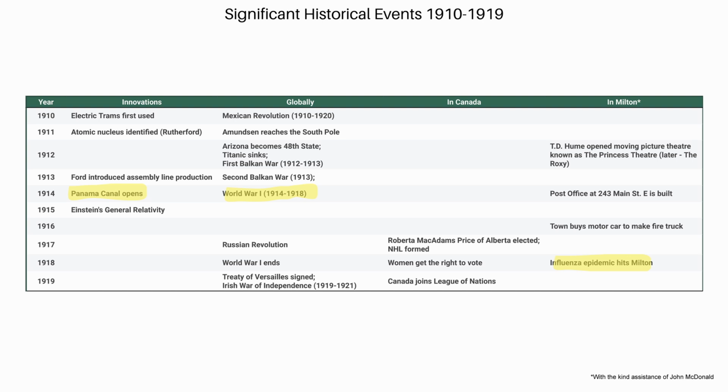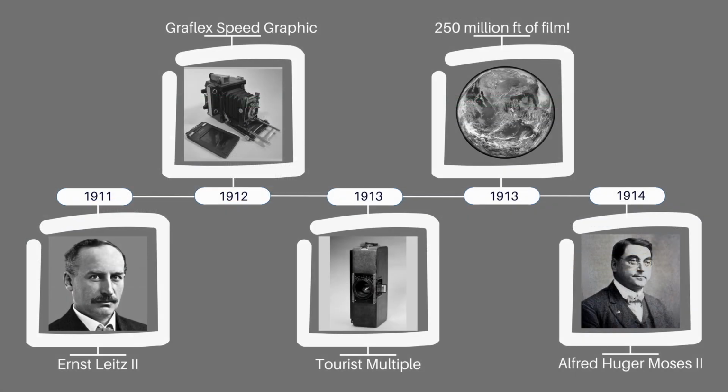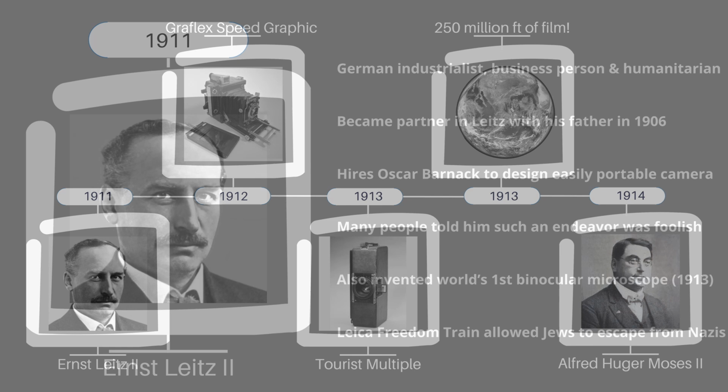Between 1910 and 1919, some major things happened. There were also a lot more inventions happening, and I've tried to keep things simple here. In the same year, the Panama Canal opens and World War I erupts. After the war, women get the right to vote in Canada, and in Milton, the influenza epidemic comes home. Just before the start of World War I, there were some interesting developments and milestones.